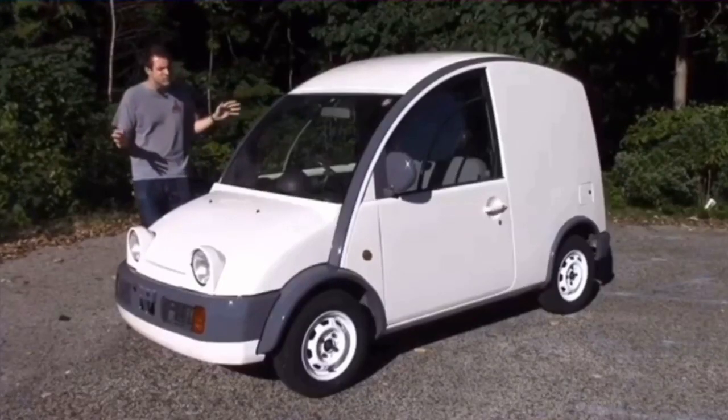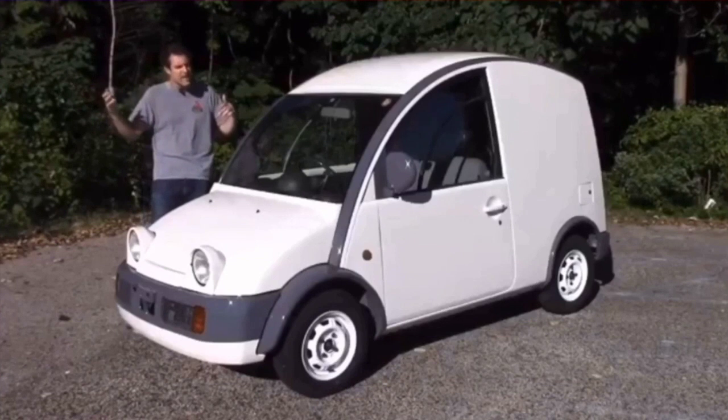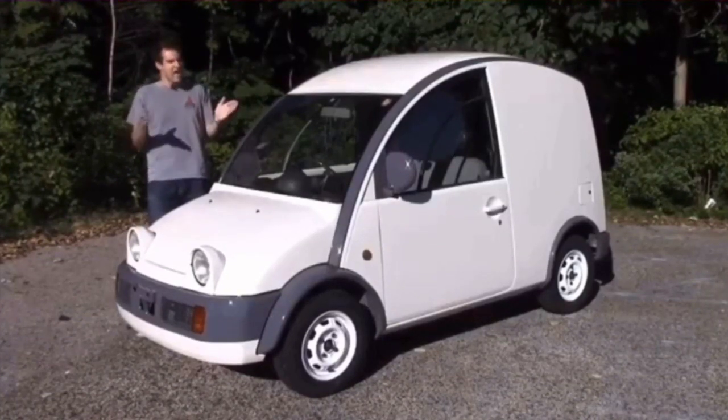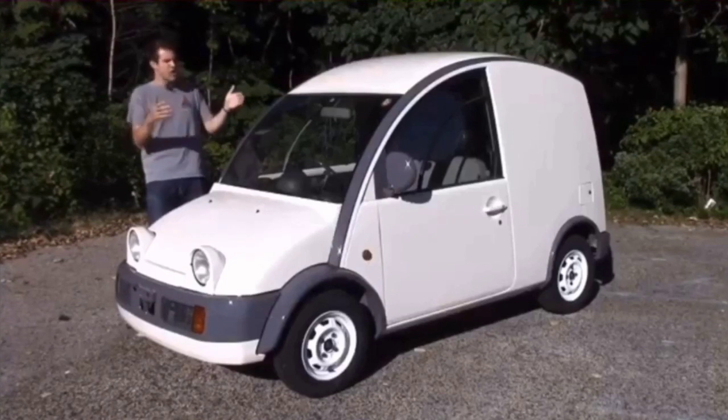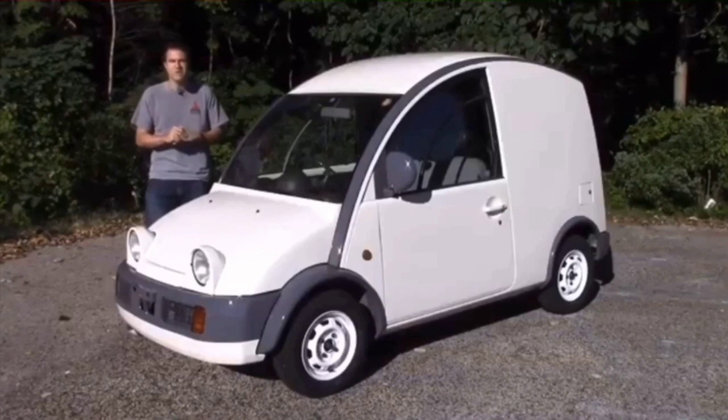You see, the French word for Megatron is and Nissan was making a small cargo van. So they figured, small cargo, ass cargo, ass cock. Oh, and they decided that this play on words was simply too stupid to pass up.